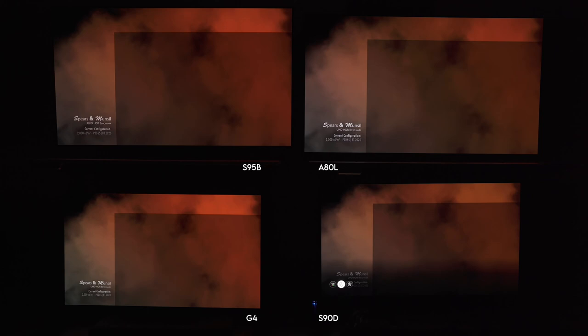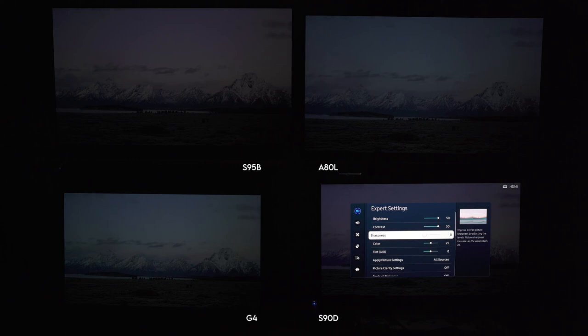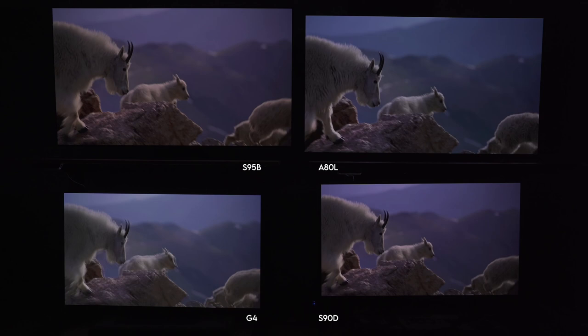And I'm going to go through some other content too. It's not just going to be a Spears and Munzel marathon, even though I do like the horses in the snow. I know that everybody wants to see TVs in different content, and we'll have a ton of different content. So, I reset everything. You can see filmmaker mode, custom on the Sony. Again, nothing to hide here.